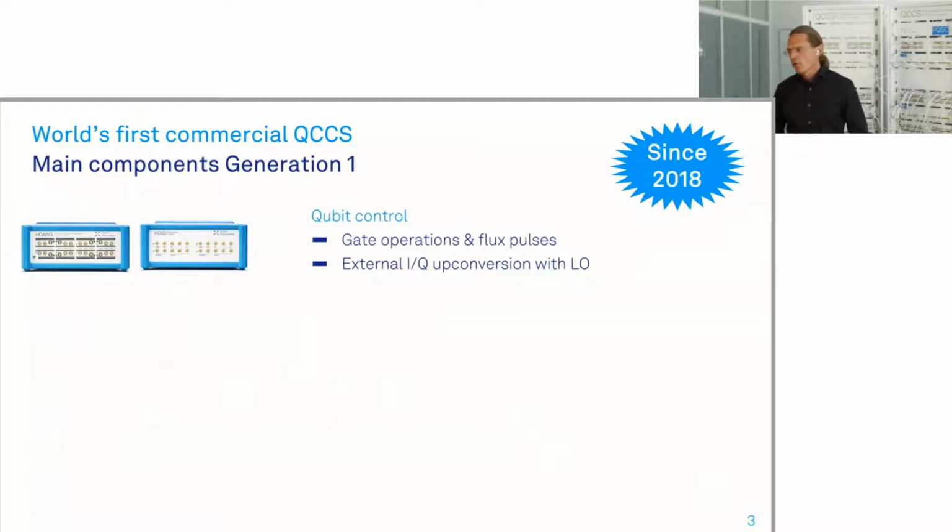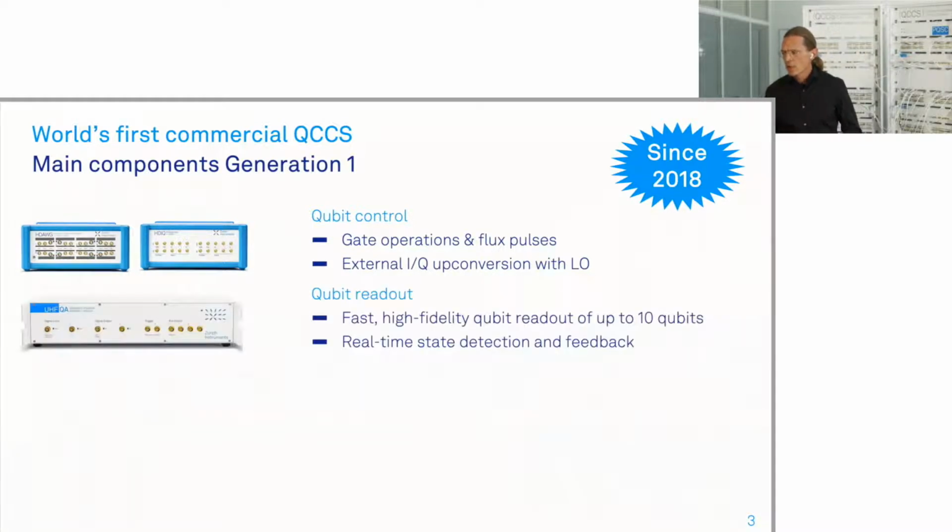So there is, first of all, the signal generation side for qubit control. So we have AWGs in the baseband and also IQ upconversion units that work with a local oscillator. And then there is, on the detection side, qubit readout, this quantum analyzer that we developed together with Leo DiCarlo and his group in the TU Delft to provide real-time state detection, fast feedback for up to 10 qubits in a multiplexed fashion. Also, this instrument operates in a baseband. So depending on the setup size, people would pick different amounts of each of these instruments to supply their apparatus.